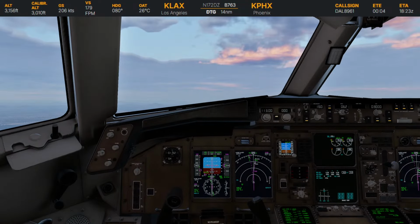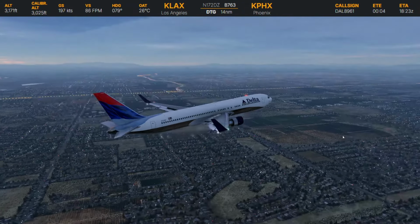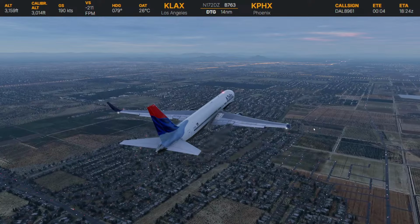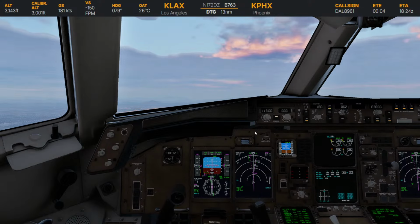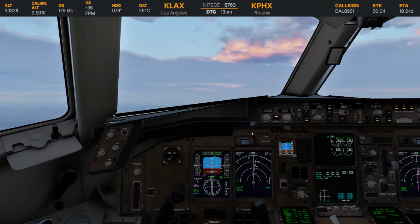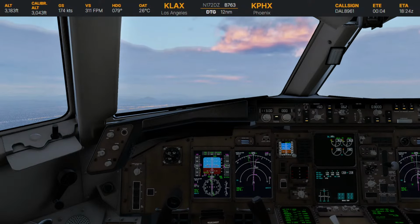Looking good. Yeah, we're pitching up a little bit. Ooh. Let me see here. Okay. Much better. The colors are fixed now. Right, we can see that the needle, I think we need another degree of flaps. Okay, let's go to flaps 10. That will help correct the pitch of the aircraft.